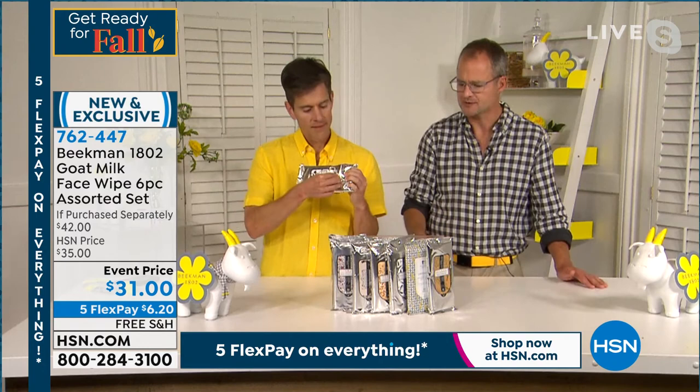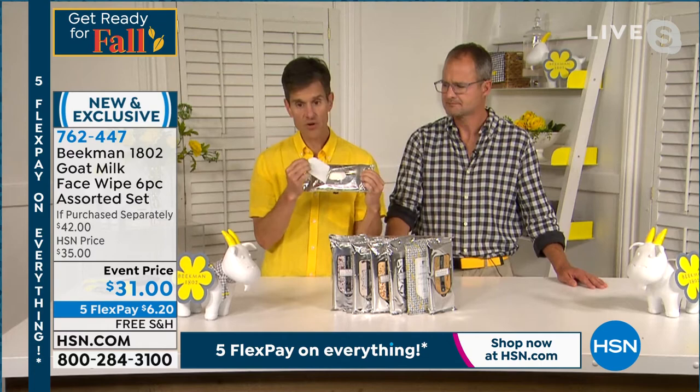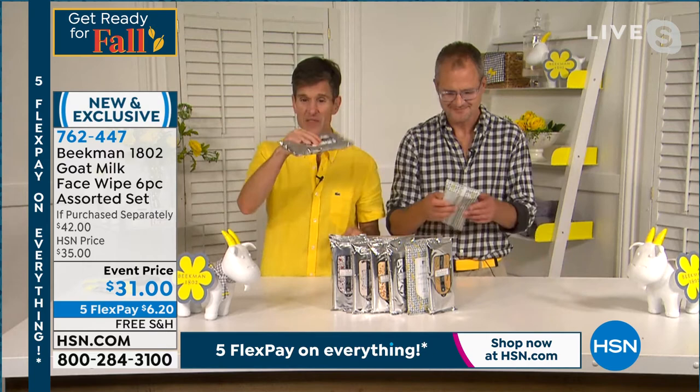And they come in the great resealable pouch, which you can open and close many, many times. It's airtight, so nothing's ever gonna leak out. And the wipes are biodegradable, and even the packaging is biodegradable. I've got the lavender. Oh my gosh, I love that.